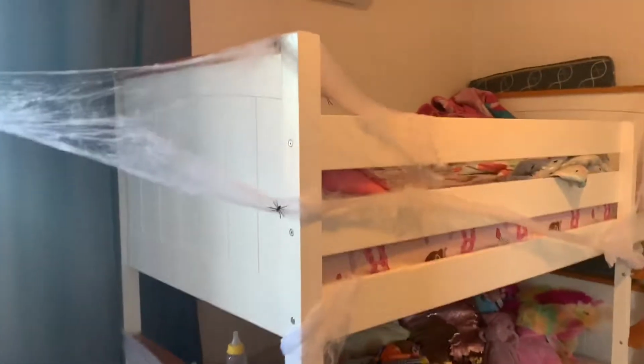So we've put our spooky spider web up on the girls' beds. There's a few spiders in here, so we might spread them around, hey? Ah, he's caught. Oh, they're all caught. There's one there. Oh, this is making me creep. Tuck that around there, in case I wanna climb up.